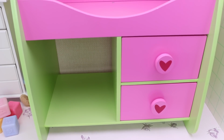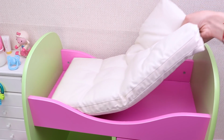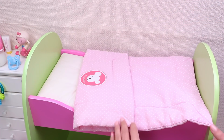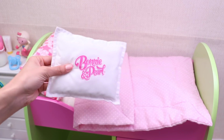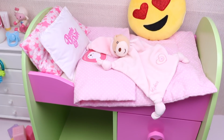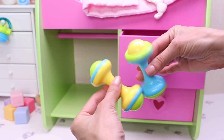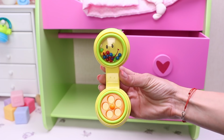And now, the second crib in pink and green. One pillow, two pillows, and a third pillow with love emoji face in yellow. Let's organize baby's toys. Yes, babies need to play to develop their movements.